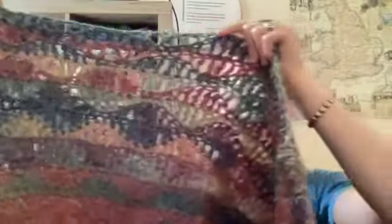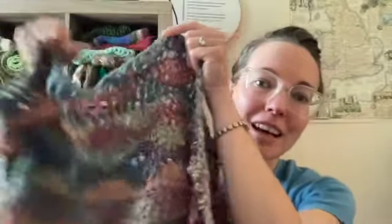And I have not blocked this shawl yet, but I will, because as you can kind of see, it's a very straightforward kind of wavy pattern, but once it's blocked, it will open up so much, and I think it'll be just beautiful. The previous shawl that I had made using this yarn was wonderful, but I think that this worked out a lot better. It turned out a lot larger.